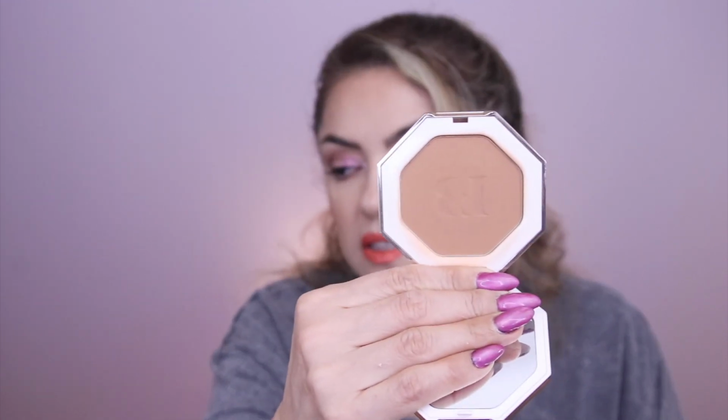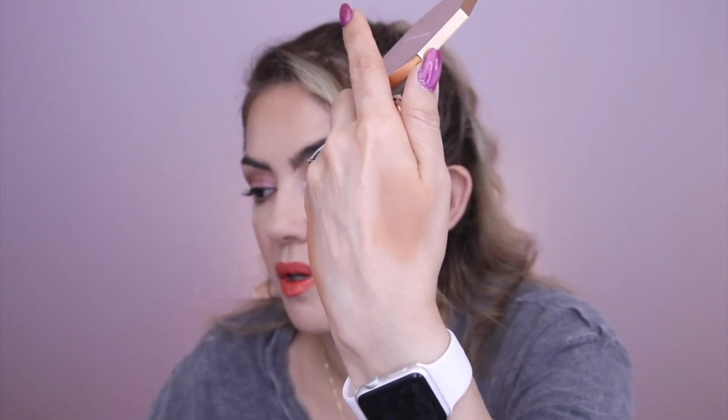I have the Fenty Beauty one, the Private Island. This is another one that I don't gravitate a lot towards. It didn't have a lot of pigment when I was trying it, but maybe I just have to dig my brush in there. I might give this one away.